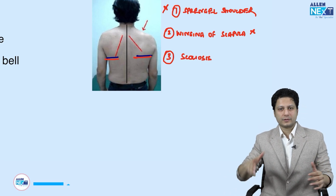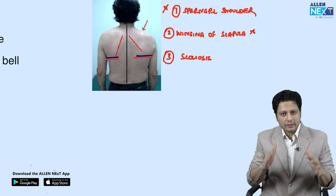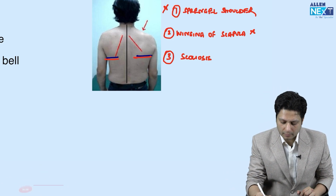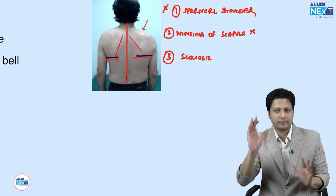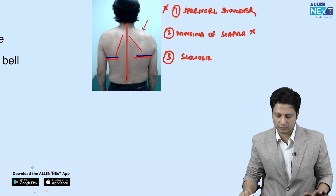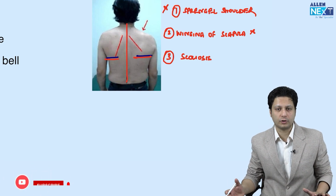What happens in scoliosis? It is a lateral curvature, a lateral bending, of the vertebrae. Now, in this case, the vertebral column is exactly in the center. There is no such lateral deviation observed in this back either. So, scoliotic deformity is also not there. There is no such scoliosis observed.